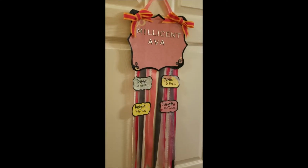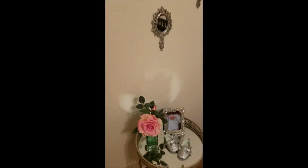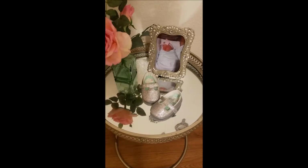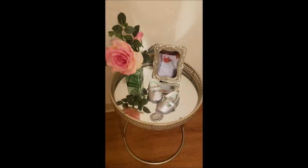This is the hallway. These just didn't go in the nursery, so I just put it in the hallway. Sort of like leads into her room. Like this. Cute. So girly.